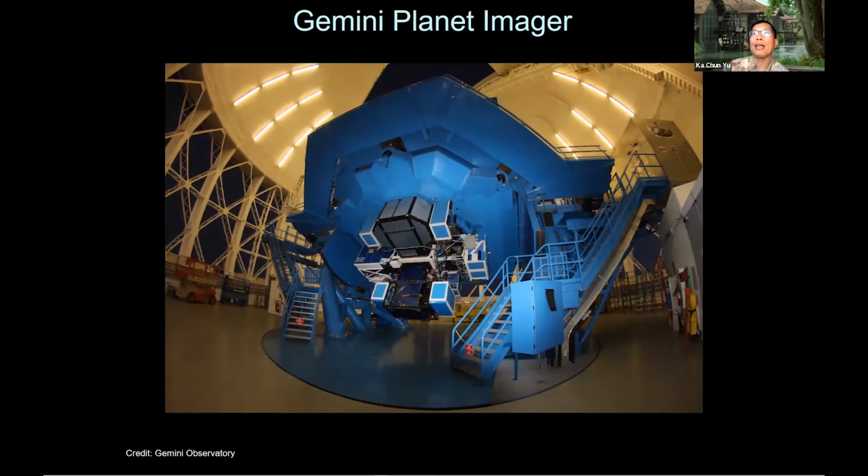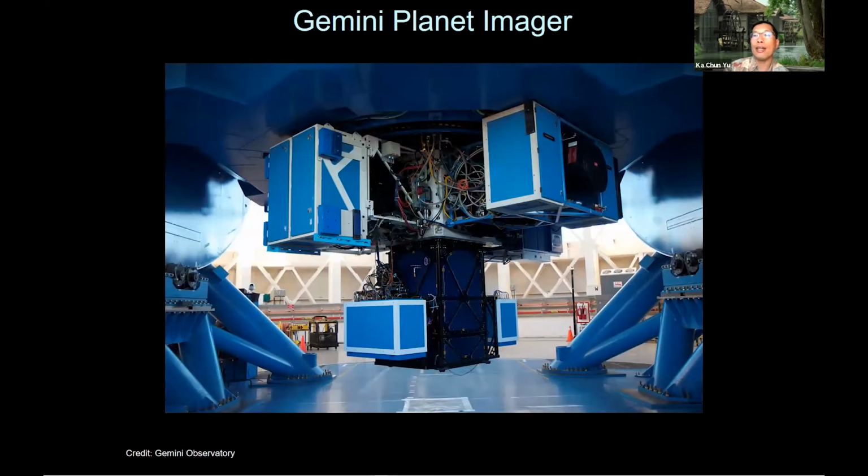And this is inside the telescope. That big blue giant thing is the bottom of the telescope, and the mirror is about 25 feet across. So this is a very large telescope, but all of those boxes that you see at the bottom make up the Gemini Planet Imager, or GPI. And here is a close-up image of that.